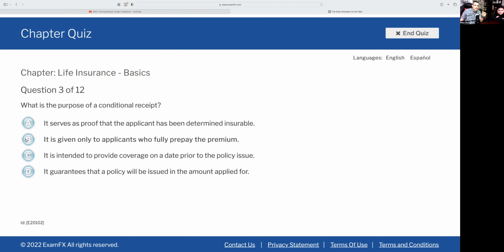A doesn't say that. B, it is given only to applicants who fully prepaid the premium. I like that answer. Yeah, you have to have a conditional receipt, you do have to have your first premium deposited. C, it is intended to provide coverage on a date prior to the policy issue. That one's tricky.